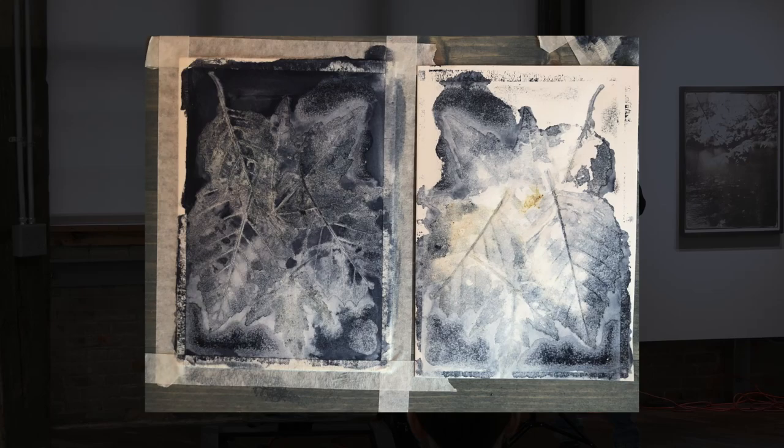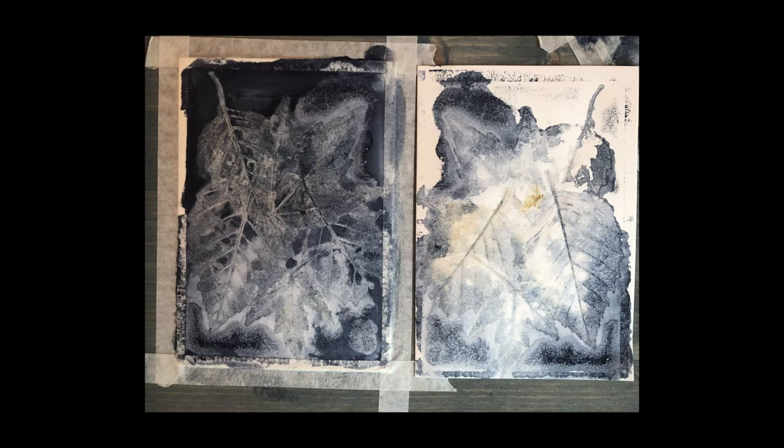So this is an attempt where you can see the leaves were sandwiched together. You kind of get a positive and a negative effect from this, which each had its own kind of deal going. So it was kind of deciding which one I wanted to use, and then I would go back in and overpaint.